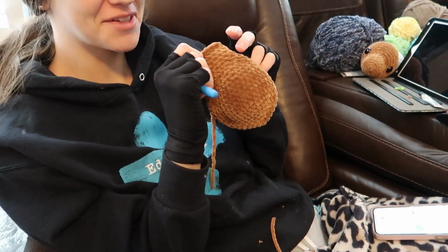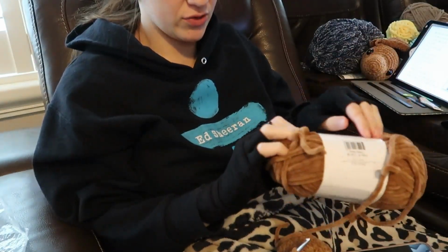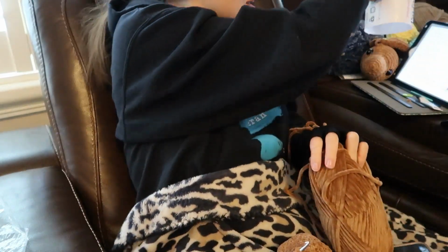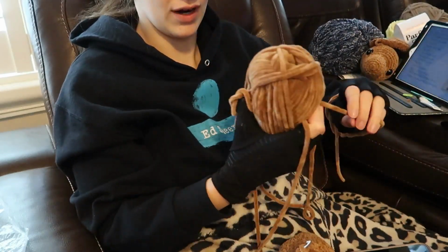We'll have to see. Alright, I'm working on the second ear now and I just ran out of yarn, but luckily I do have this skein. So I'm going to go ahead and start on this one now and hope that this is enough to finish the whole body and everything, because I think this is the last one I have.